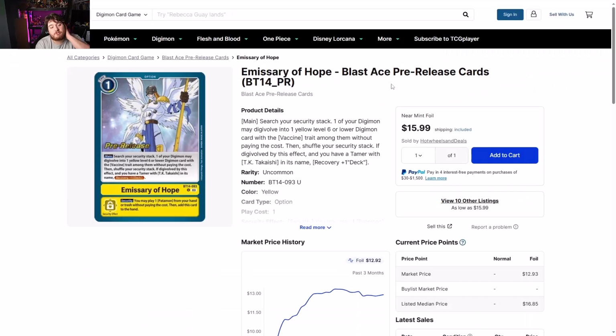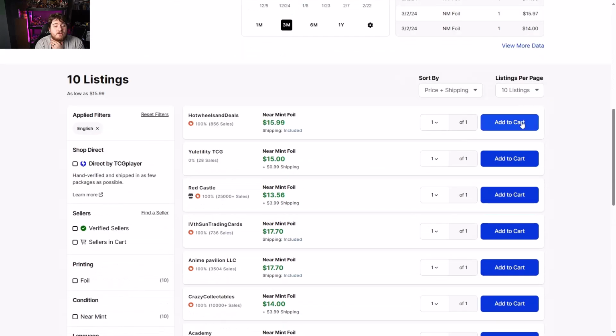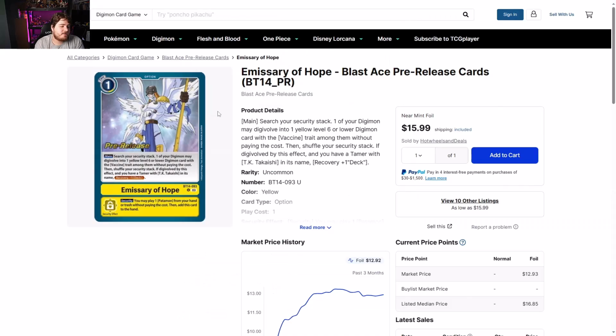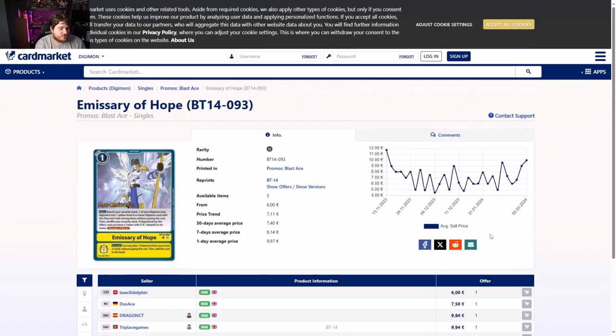Ersary of Hope, the last card we're going to talk about today. $15.99 for the pre-release stamp. No surprise there. We are seeing some decent movement here. At the end of the day, Ersary of Hope is really good for yellow vaccine style of plays, and it's just such a powerful card. Just being able to do a Digivolution cost for 1 with basically guaranteeing training reduction is ridiculous. Europe side looking like €6 to €10.